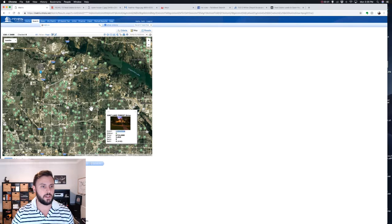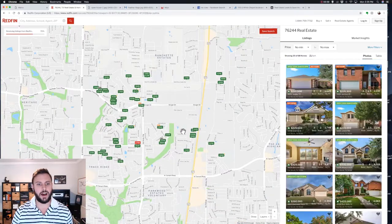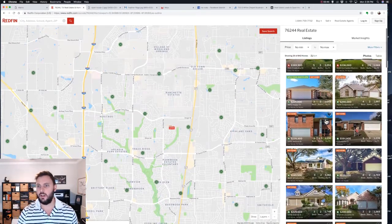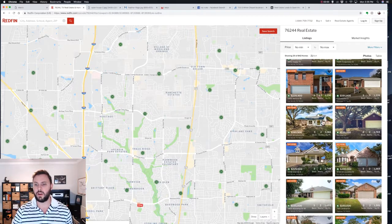That's the way I've always done it in the past, but I came across this new option that you can give a try. If you go to Redfin, Redfin has something called Hot Homes. If you just go to your area and you zoom out, you'll notice on the right hand side these homes that are highlighted in orange called Hot Homes. Redfin has used their algorithm to determine that they're going to sell quick. So these would make great open houses.